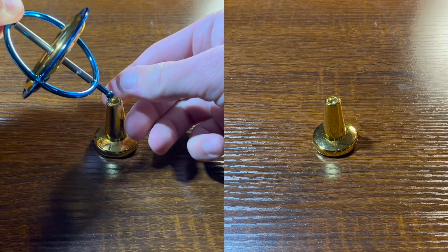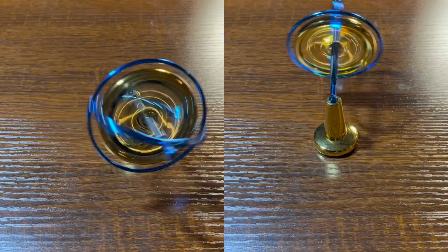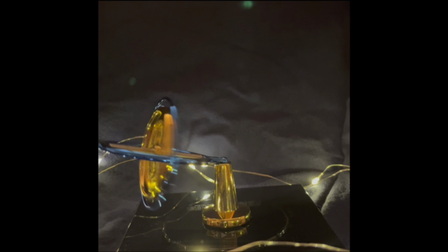Another aspect of the motion which may seem strange at first is the fact that the direction of precession actually depends on which way the gyroscope wheel is spinning. Let's start with the intuitive approach. Let's say we were to freeze the gyro, how would it fall?